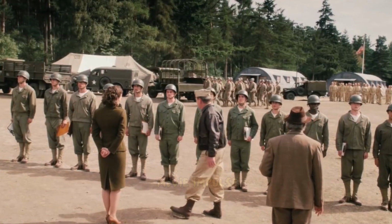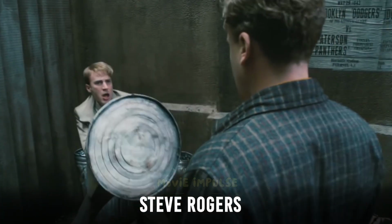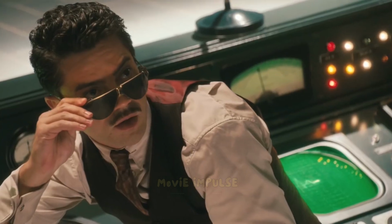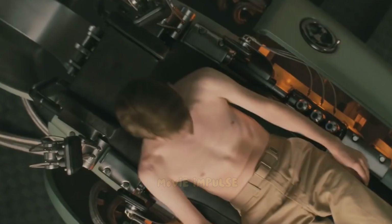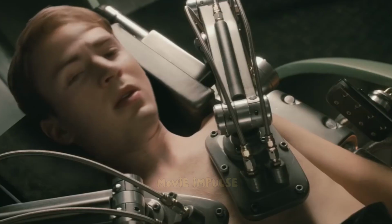Released in 2011, this film transports us back into the 1940s, where we meet Steve Rogers, a scrawny but determined young man who becomes Captain America. It's a pivotal starting point because it lays a foundation for the entire Marvel Cinematic Universe. Without Steve Rogers and the Super Soldier Serum, the MCU might have unfolded quite differently.